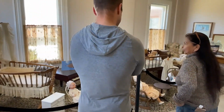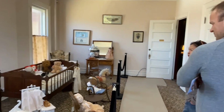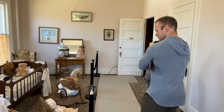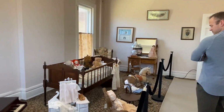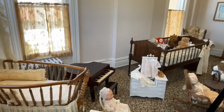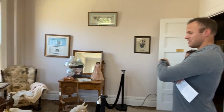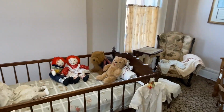Henrietta's room when she became a teenager. Later on, it was Mrs. Overholser's bedroom. Mrs. Overholser would move from the pink bedroom to this room after Henry and her husband got married. Look, Raggedy Ann and Andy. Raggedy Ann and Andy. In the 1900s. Mm-hmm.